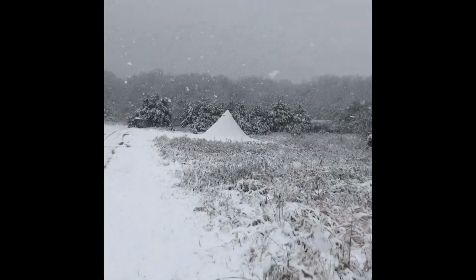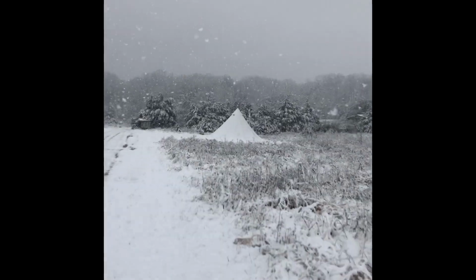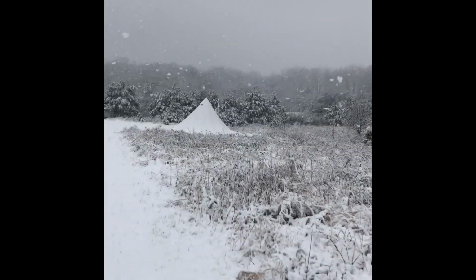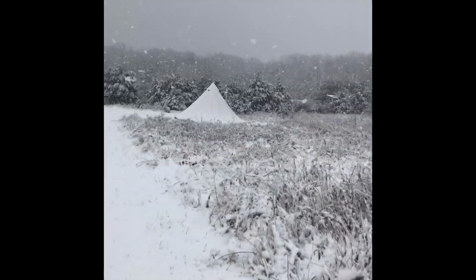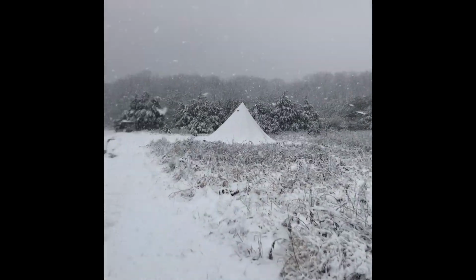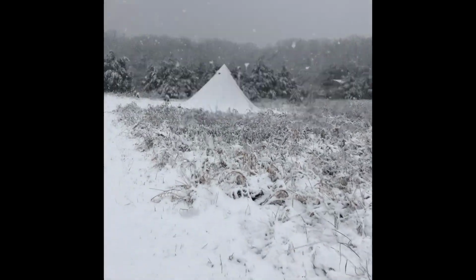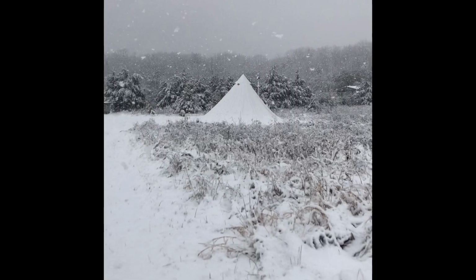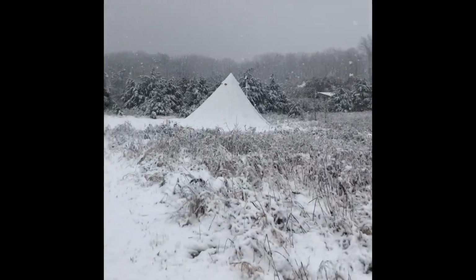The stove pipe is still standing. I'm still standing. The tent is still standing. We're gonna go brush it off to keep the snow away. Then the plan is to make a nice fire to keep the tent warm so the snow won't stick on the sides. Here we go.